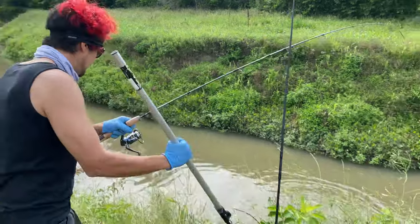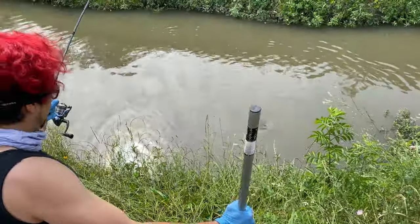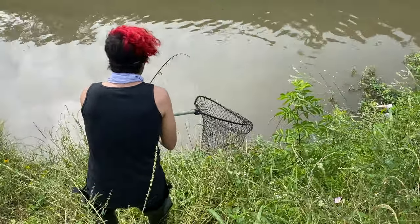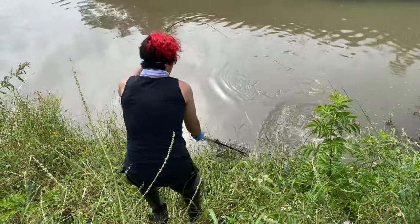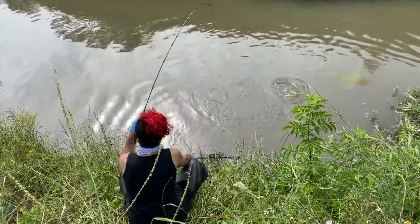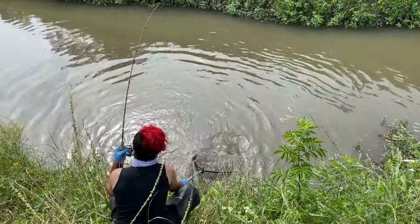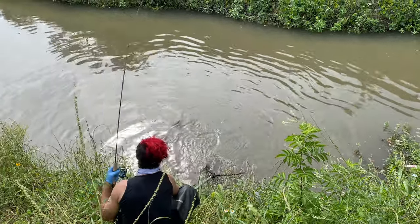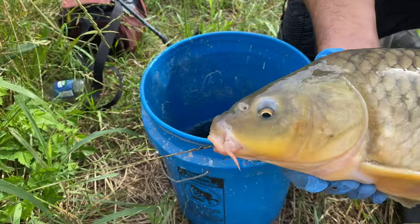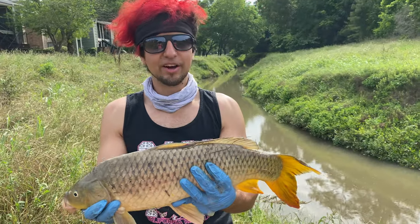Got it, got it. What do you think it is? It's a carp. Look at that. Yes, sir. Yeah, that's a good size right there. Hey, no catfish yet, but we managed this big carp on the ultralight, so that was a lot of fun.